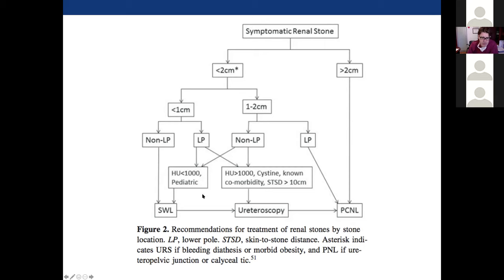ESWL really should be reserved for stones that have low Hounsfield units in the lower pole. And I know ESWL is used here a lot. Where I trained, no one did it as well because the failure rate was so high. So people just thought, why not just bring them to the operating room and do ureteroscopy.